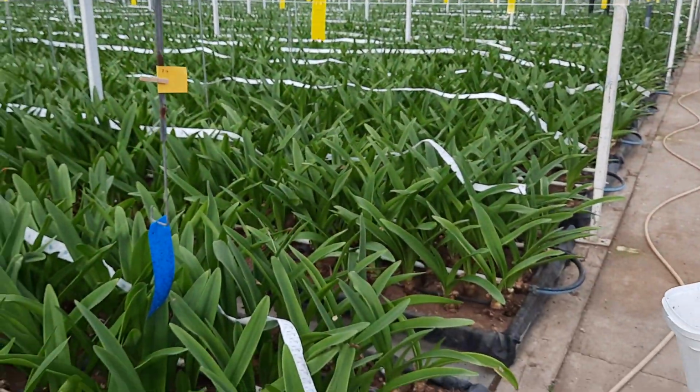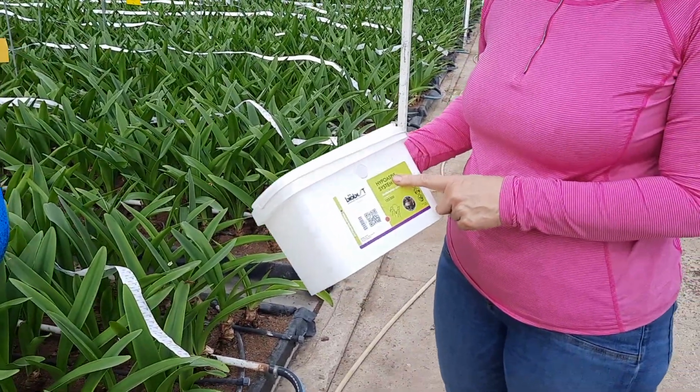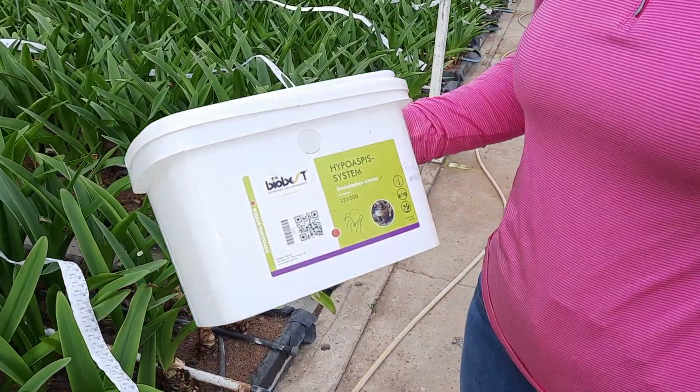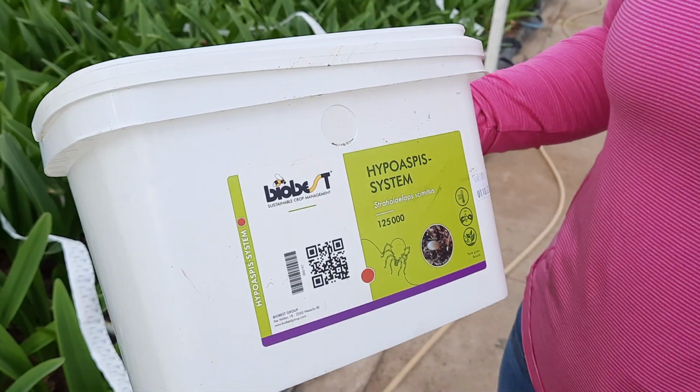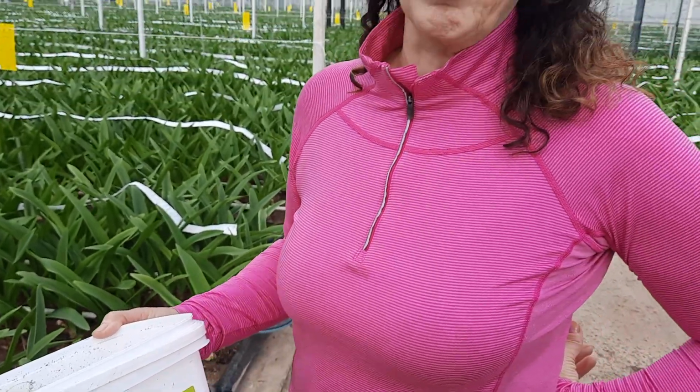Since the last time we've been here, you can see that the plants have grown, I would say about 2 feet, 24 inches. Is that 60 centimeters? On average, yeah. And what I want to tell you about today is biological warfare. Now that doesn't help against a virus, but it does help against all the bugs that spread a virus.